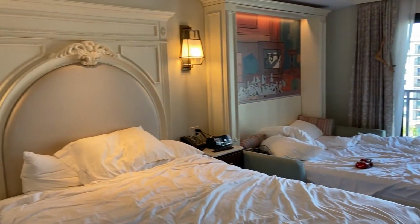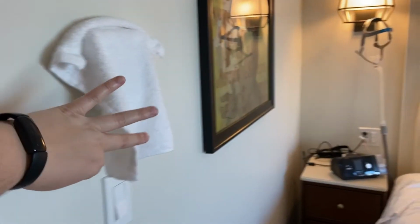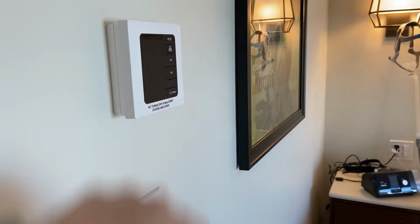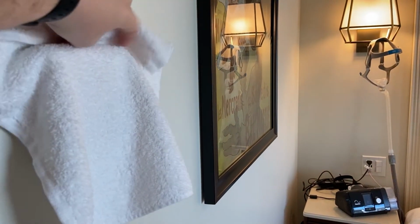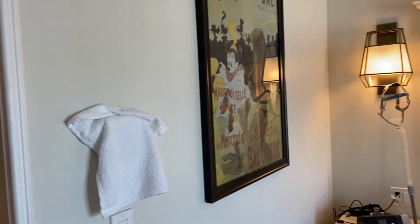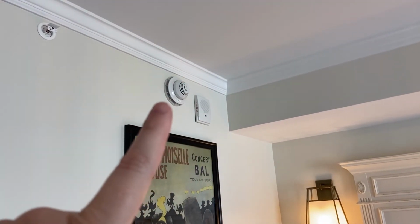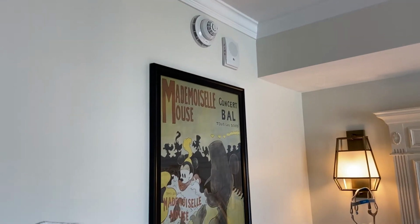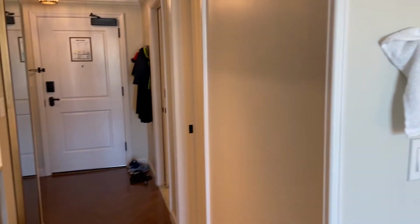This is a nice sized room. Oh, one last, maybe 2 last tips. So this is the thermostat, and it lights up every 30 seconds, and it lights up the whole stinking room when it's dark. So I put this over top after the first night. Also, I'm not sure what this is, but it has a blinking light on it that lights up the whole room at nighttime. So I've been sleeping with a sock over my eyes.